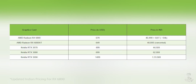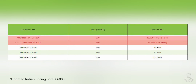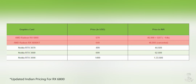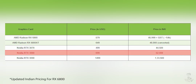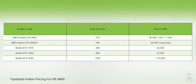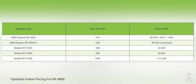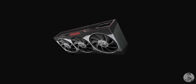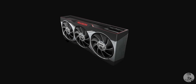We do not have India specific pricing yet, but in the US, the 6800 and 6800XT are priced at $579 and $649 respectively, while the 3080 goes for $699 and the 3070 for $499. So at $50 cheaper than the 3080, the RX 6800XT offers a pretty good bang for the buck experience, and it makes me even more excited for the 6900XT when it eventually does launch later this year.